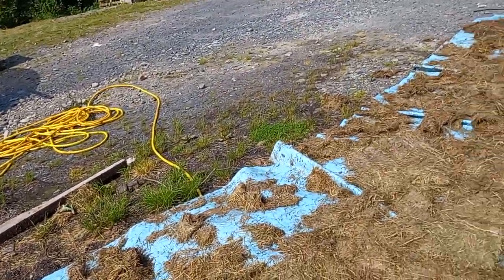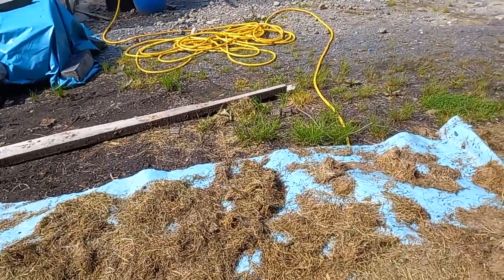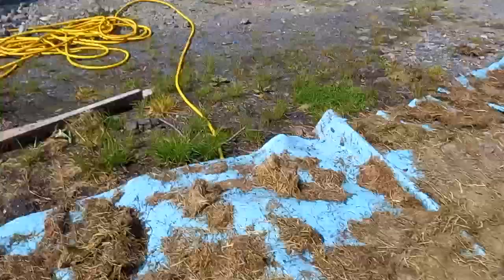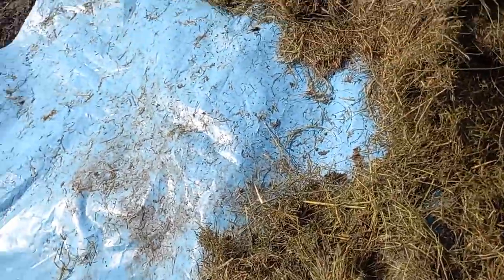So I'm going to turn this over to get it to dry. Yeah, it's drying better now, anyway. It's gone a bit mushy. As long as it doesn't rain.